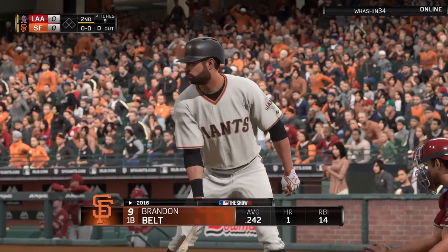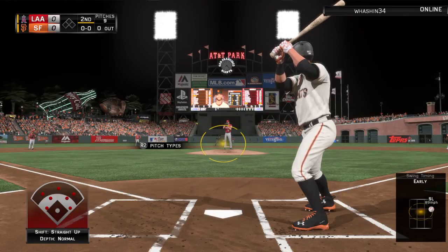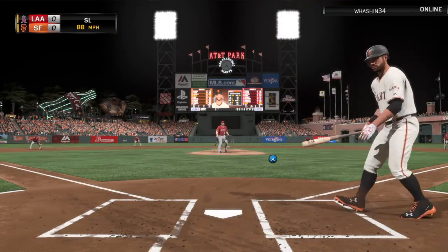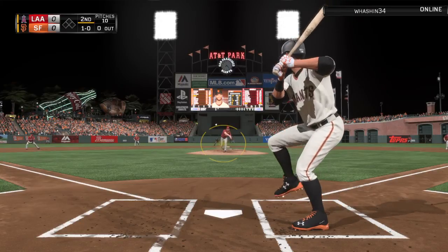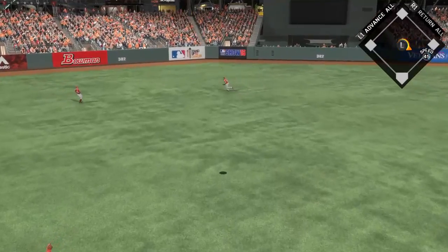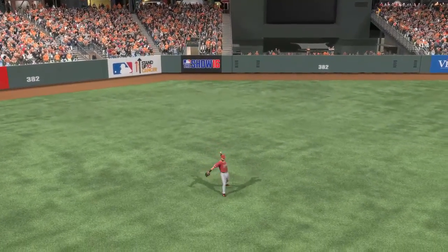Brandon Belt strides into the box now to lead off the home half of the second inning. First baseman, Brandon. Inside with the slider, and that'll back him up a bit. I think he was trying to get that slider in on his hands, but I don't think he meant for it to get in that far. I think he just released it a little too late. Moving under it, Parra makes the play, 1 away.